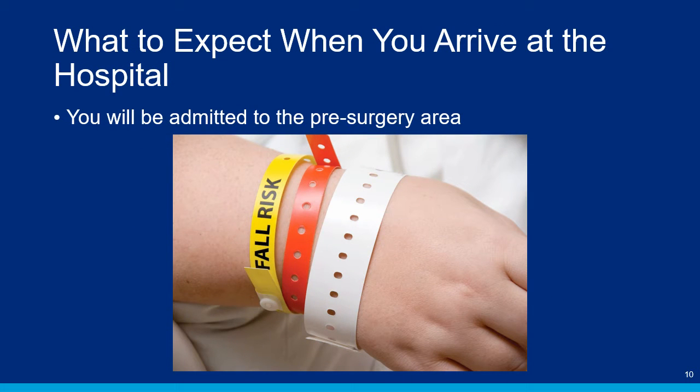Upon entering the hospital the day of surgery, you will report to the front desk and they will show you where to go from there. You will then be admitted to the pre-surgery area. The nurse will ask your name and date of birth. A white hospital band will be put around your wrist. It has your name, surgeon's name, admission date, and birth date.